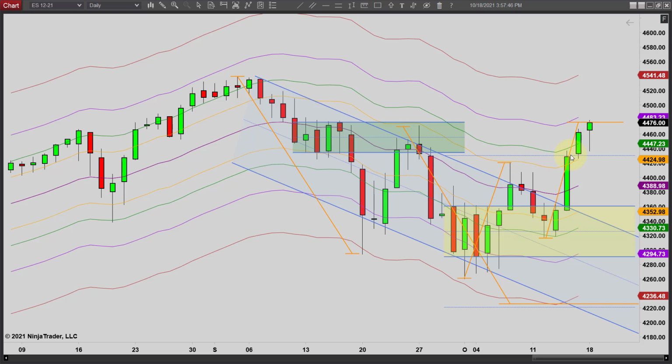Originally, we tested this measured move, but we've pushed on past that and made the measured move now. This was leg one up, then the correction, and now leg two up. So we'll see where we go from here. Could we go higher? Of course we can. But it wouldn't surprise me if we back up a little bit here, even if we're going higher. This is the first close outside of this down blue channel.